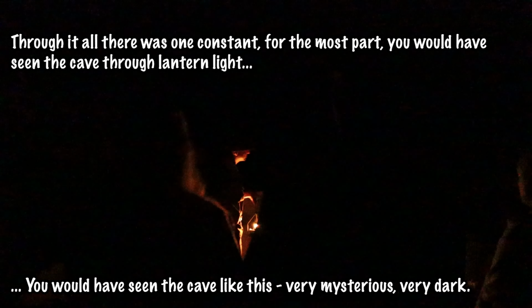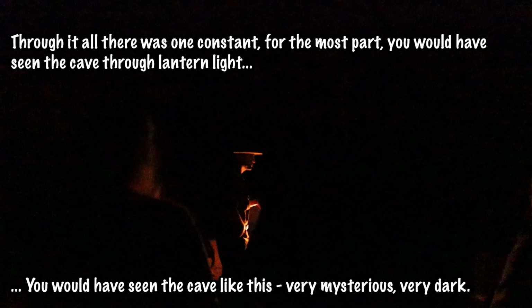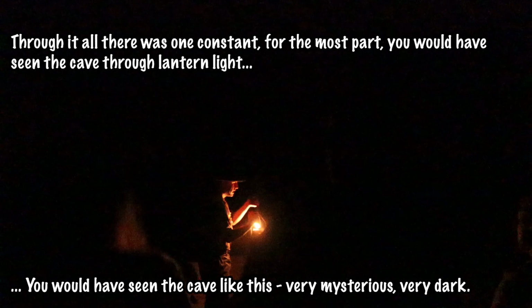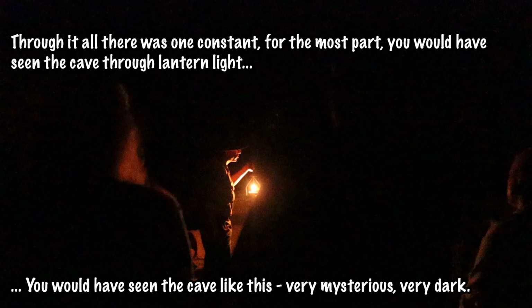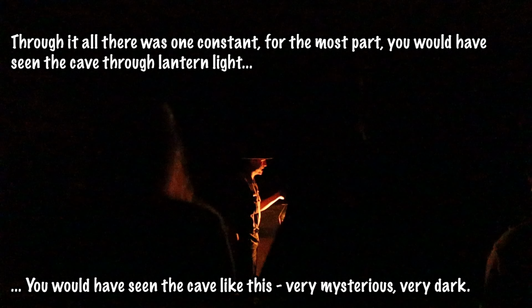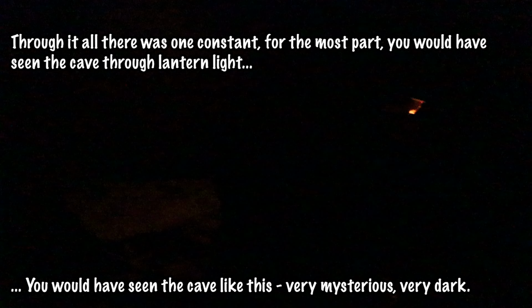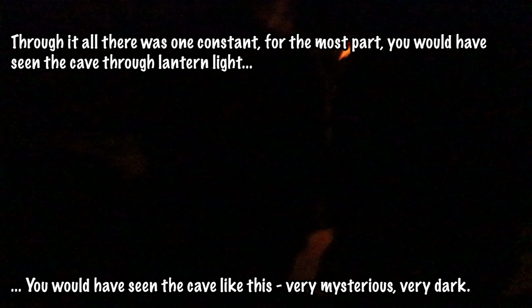Through it all, there was one constant. For the most part, you would have seen the cave through lantern lights. Whether it be these large fuel lanterns, or later on petroleum-based and other light sources that would have been used later on. And so you would have seen the cave like this, very mysterious, very dark.